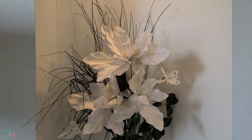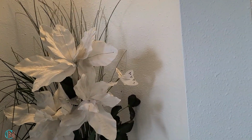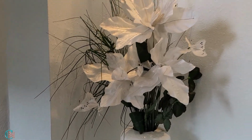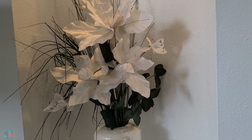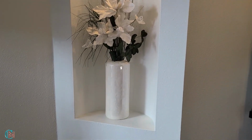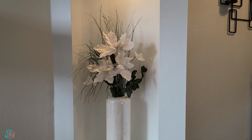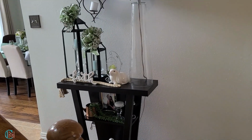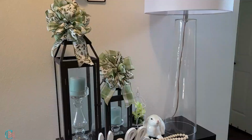But I have the white floral in there with a white, of course, butterfly. There's three of them that I see. There's one at the bottom, one in the middle, and one on the side. I think that came out rather cute. It has the white and the green that I wanted for this holiday season, for spring. So I think I came out really well with both decors.